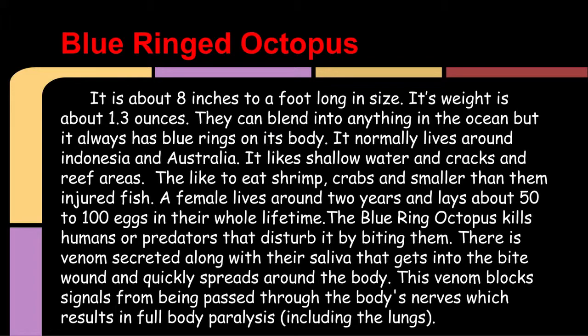The blue-ringed octopus kills humans or predators that disturb it by biting them. There is venom secreted along with their saliva that gets into the bite wound and quickly spreads around the body. This venom blocks signals from being passed through the body's nerves, which results in full body paralysis, including the lungs.